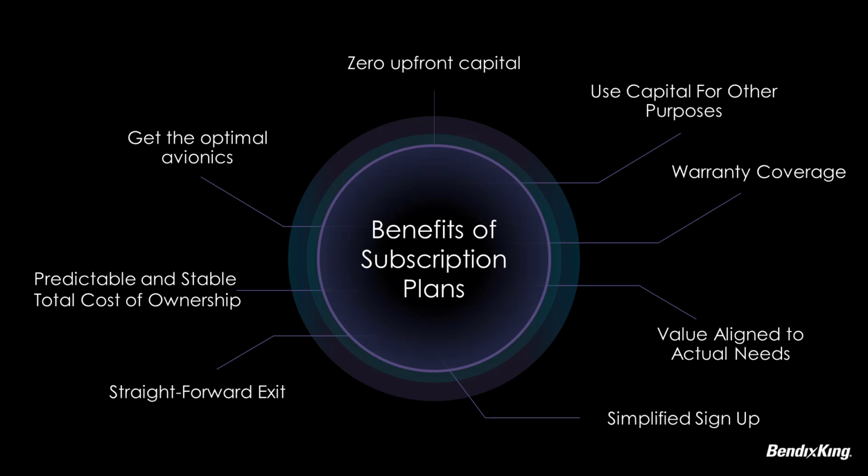Some of the other benefits of a subscription that you may not find in outright buying the equipment is that you have a simplified sign-up and a simplified way of exiting the subscription. Lease and other financial products have a very cumbersome application process as well as exit process. With a subscription, some of those things should simplify, and you will be able to understand that.